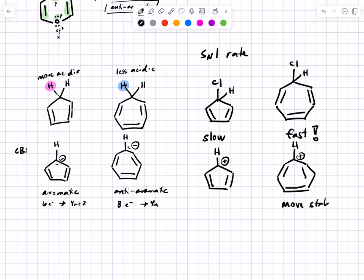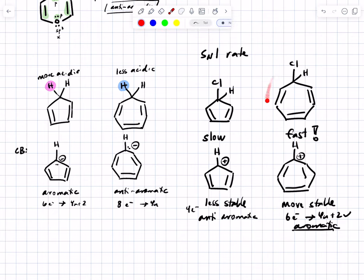Why is the 7-membered ring carbocation more stable? How many pi electrons has it got? 6 electrons. That's a 4n plus 2 rule. That 7-membered ring cation is aromatic. The 5-membered ring cation with 4 electrons is anti-aromatic. And that is why the 7-membered ring chloride reacts faster in the SN1 reaction, because this intermediate is more stable because it's aromatic. Okay, got it?